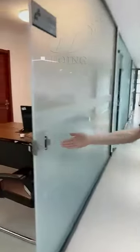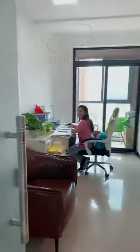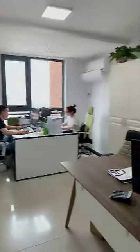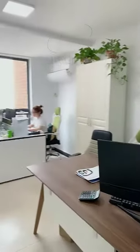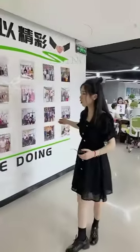And this is our HR department. And this is our purchasing department. Okay, now we see many photos on our wall. This is our photos wall here.